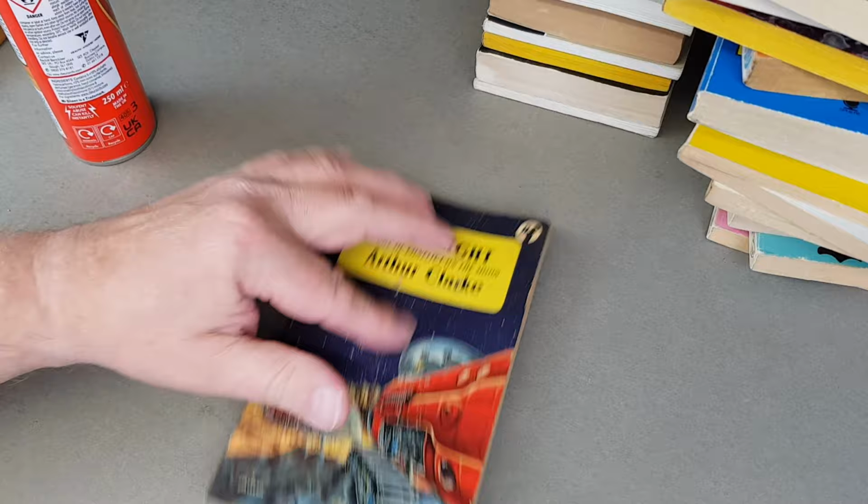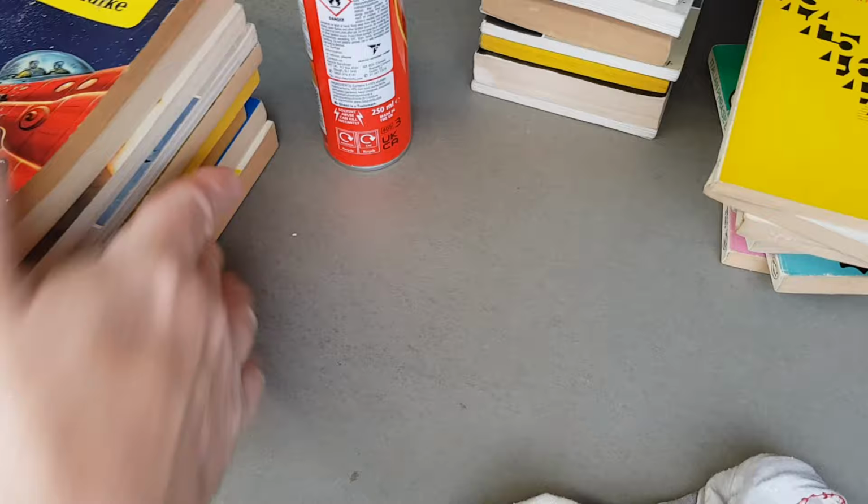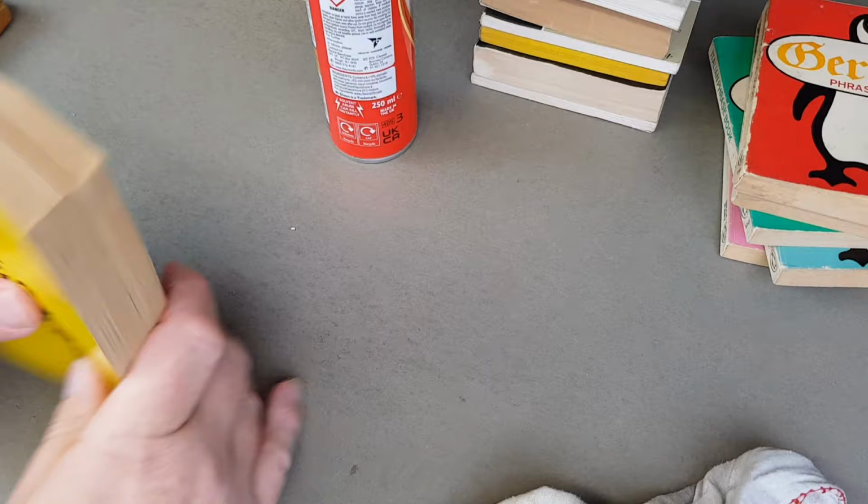Right, okay. The last pile of this, about halfway through once this is done, believe it or not. So we're not doing too badly. Just one more stack to polish.